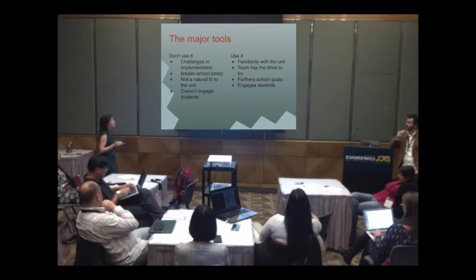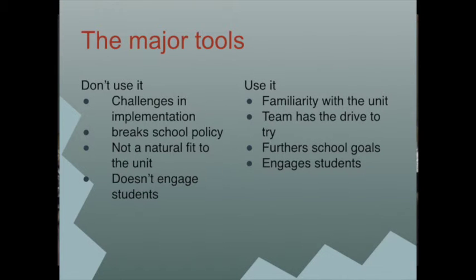Now, when do you want to use it? Well, if it fits in with your unit nicely, go for it, assuming it doesn't break school policy. If your team has the drive to try it, most of us work with more than one teacher on our team. So if your whole team is willing to implement it, if your whole team is willing to put in that extra time and effort, run with it.